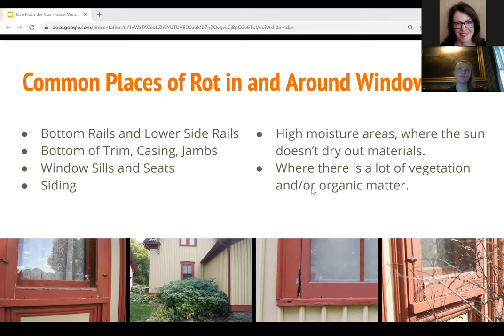This often comes up in and around your windows, where you might have a buildup of dirt and other debris. Although it might not impact that space initially, when you have a lot of dirt and other buildup, it will start creating an even better environment for rot to happen, and allow that moisture to sit there for an extended period of time.